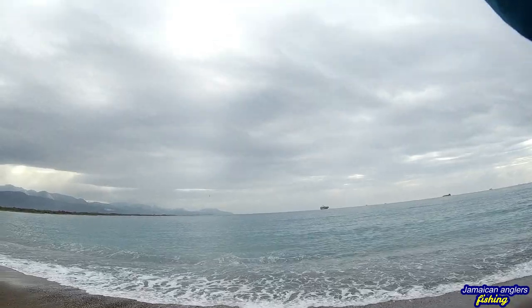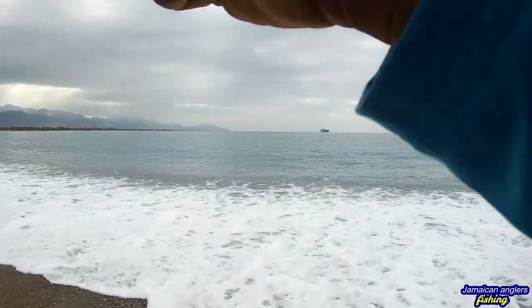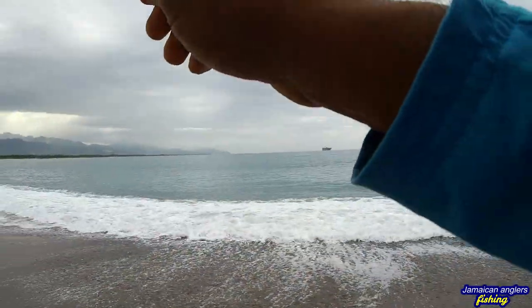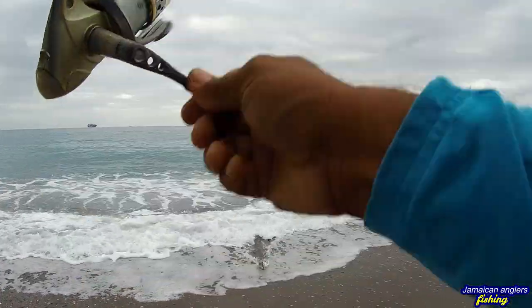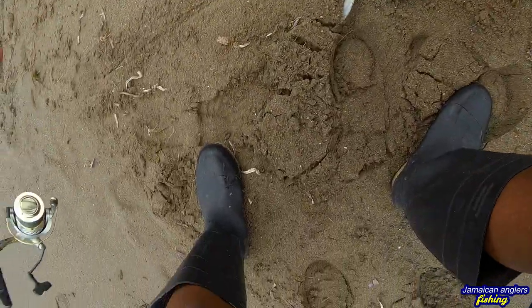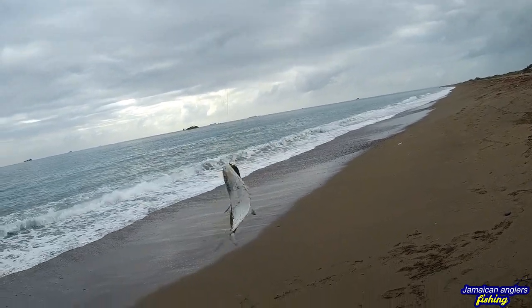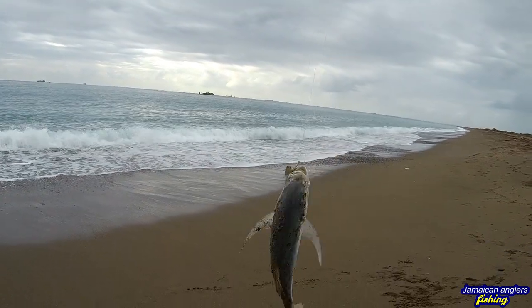Ah, fish on again, fish on. What kind of fish is this? Come here, come here. Feels like a jack. That's how jack fights. That's how a blue runner fights. A little old fluxy blue runner. I call him fluxy blue runner. See there? Look at the big bait he took up, eh?